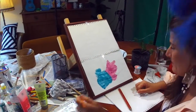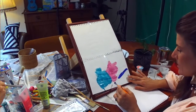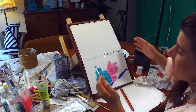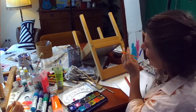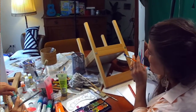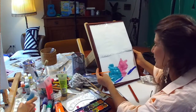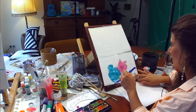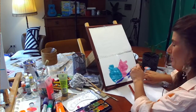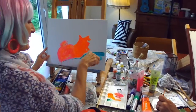Oh, yeah, very nice. I really like the watercolors. Oh, look at the blue here. Wow. Oh, there, it's dropping. As you see here, kids, I don't have an easel, but I did a little trick and used a little kid's chair. All of you probably have one, and just put a frame on top and stuck my paper on it. Very nice.